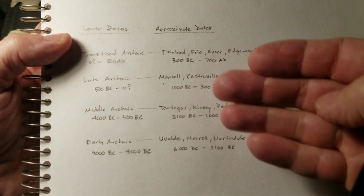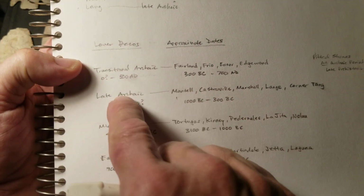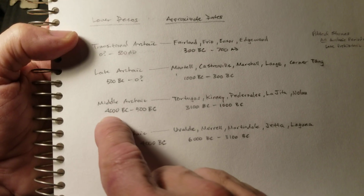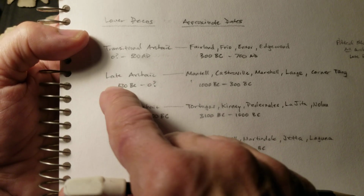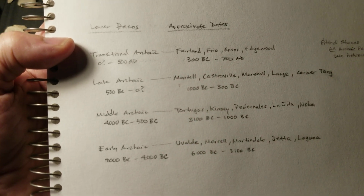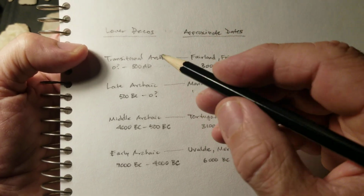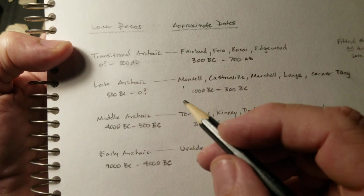ways to separate these time periods depending on what area of Texas you're talking about. In the lower Pecos, the dates go something like this. 7,000 to 4,000 is the early archaic. Middle is 4,000 to 500 BC. Late is 500 to 0. I put a question mark because I wasn't sure exactly where the cutoff date between the transitional archaic and the late archaic is in the lower Pecos. So I just put 0 just to make it nice and even.